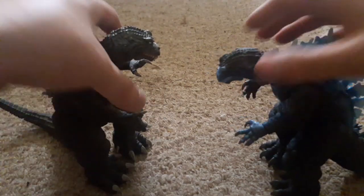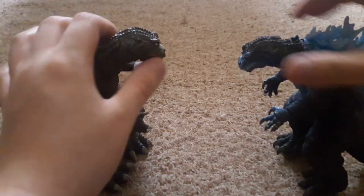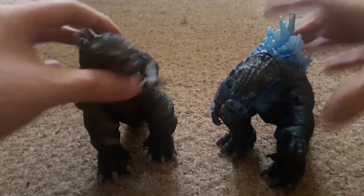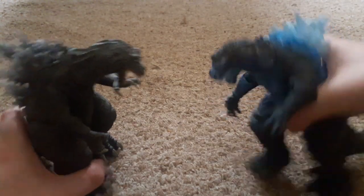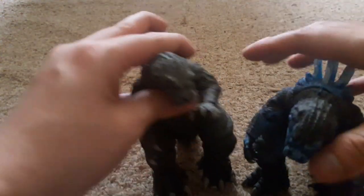So here are some of my favorite Godzilla figures. The GMK NECA figures. Very badass, you can see. The only difference is this one's painted blue because he actually comes with the atomic breath. So yeah, really nice to have. He is a really badass monster.